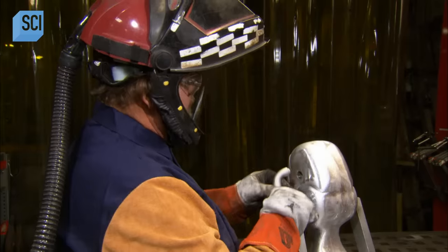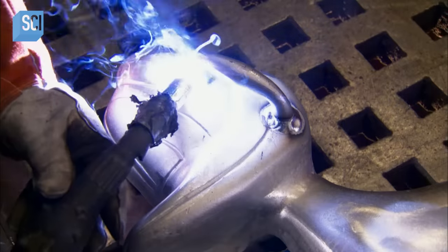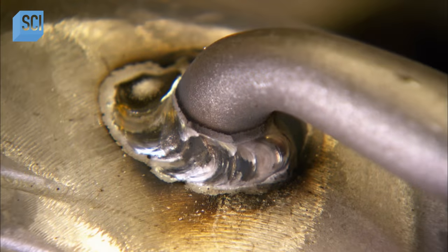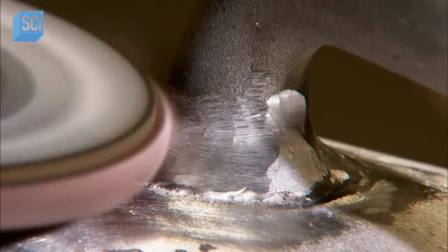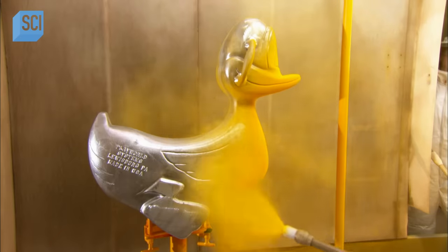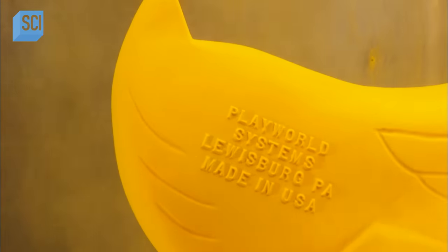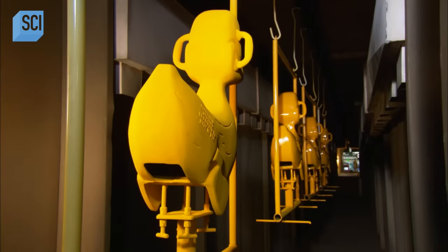Next, they weld on aluminum handles for the child to grip when riding. These handles are cast in sand molds, just like the duck. Workers grind down the weld and any sharp edges, making the entire surface nice and smooth. Next, a coat of polyester powder in bright rubber ducky yellow. Then a 20-minute trip through an oven to bake the coating, making it ultra-durable.